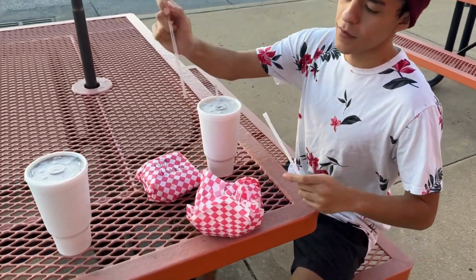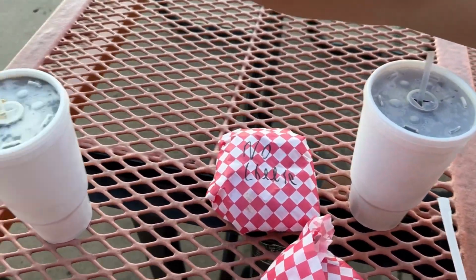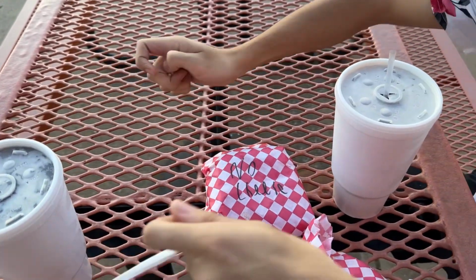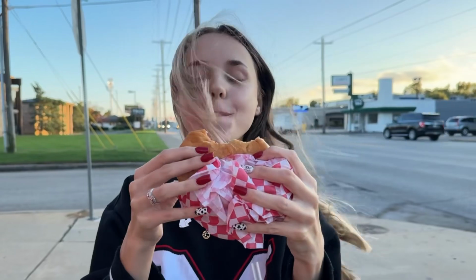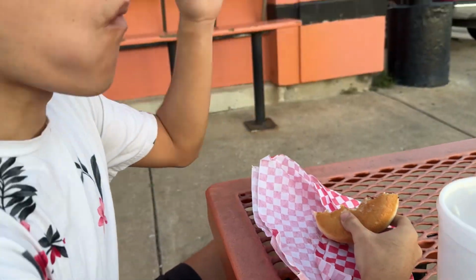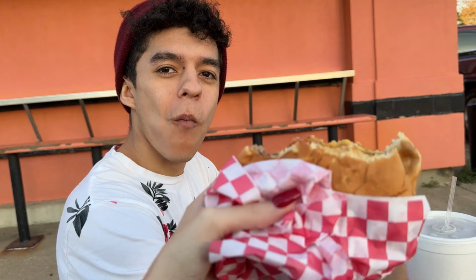Okay guys, here we are. We got our order. No cheese for me. Here is root beer. I don't really drink root beer, but this place is literally all about root beer. Isn't that right? Yes, root beer only. Yep. Cheers.